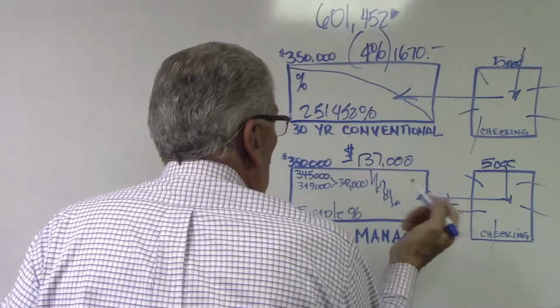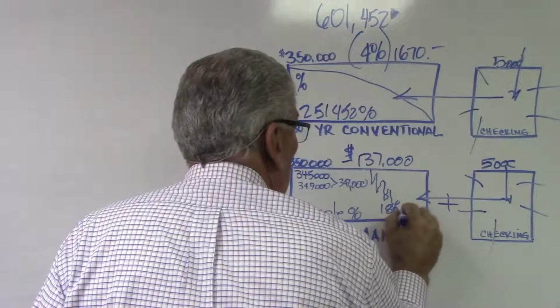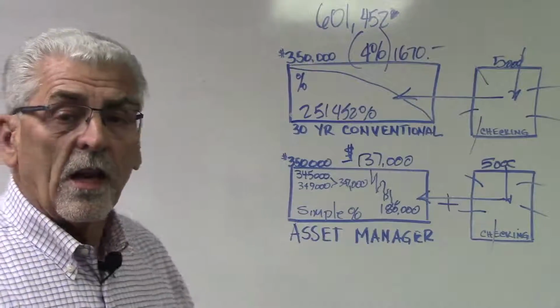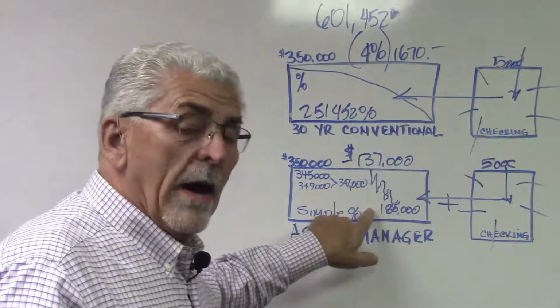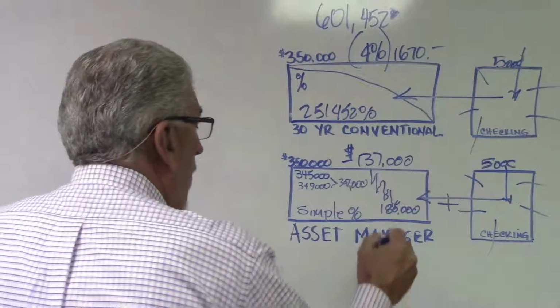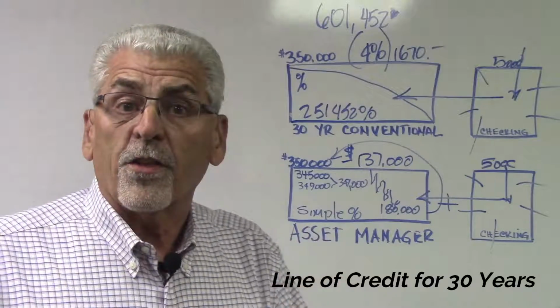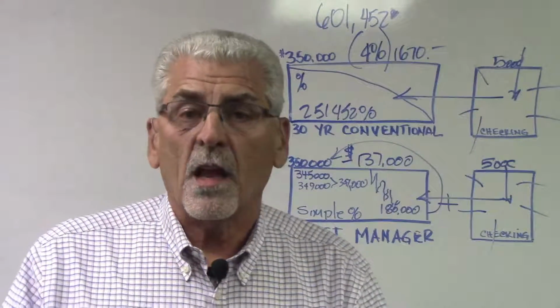And all of a sudden, in let's say 5 years, you might only owe $180,000 on the house versus what you would owe on this one, because you're not paying all the interest. Here becomes one of the other benefits to this loan. If you owe $180,000, you have a line of credit that can take you back to this $350,000 for almost a full 30 years.